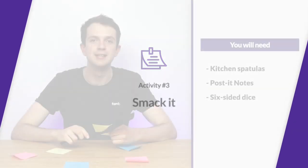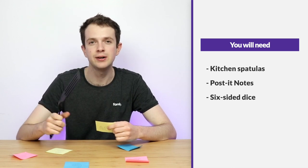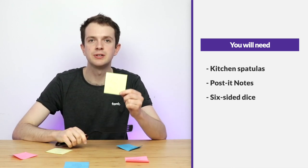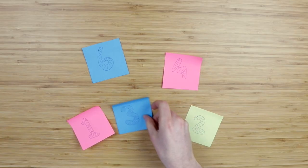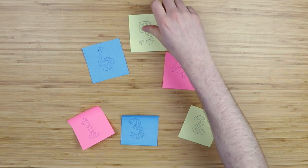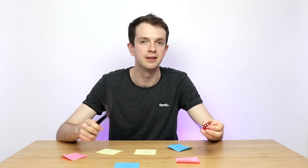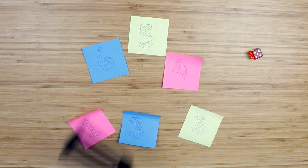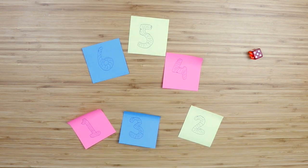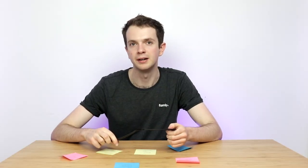And lastly, smack it. So for this activity, what you'll need is a fly swatter or a spatula from the kitchen, one for each child, as well as numbers on post-it notes from 1 through to 6, and a 6-sided dice. Once you've arranged these post-it notes on the floor, and given each of the children a spatula, it's then your job to roll the dice, and theirs, to quickly hit the number that they see. For example, if you roll a number 5, the children all have to try and hit the 5 on the post-it note as quick as they can. This will help with their fine motor skills and number recognition.